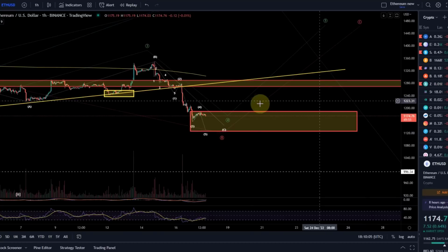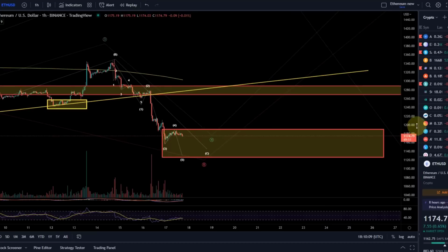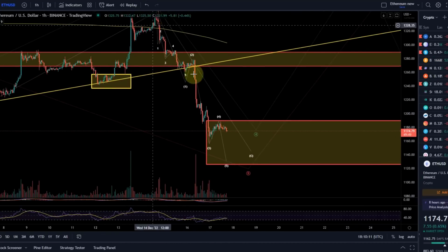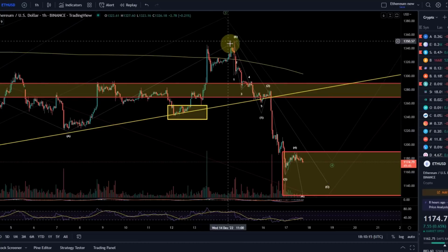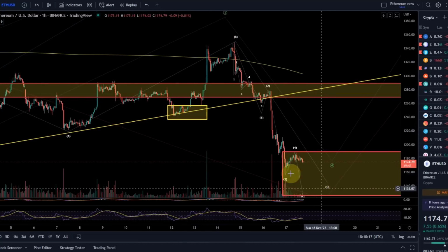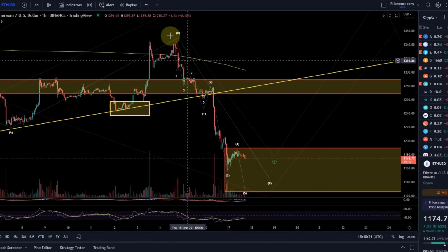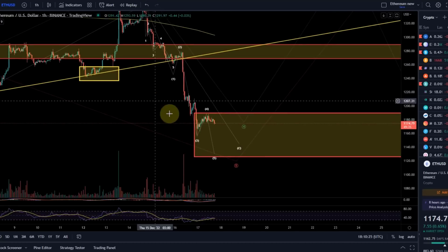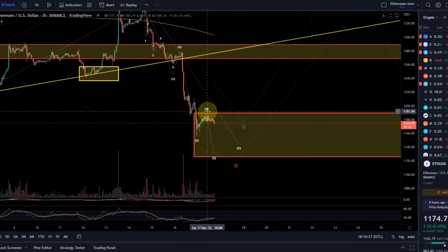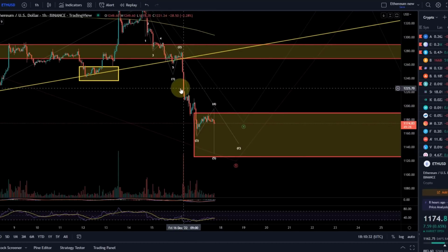So we are currently coming down, in my opinion, in 5 waves. That would fit very well here with the red count, the B wave to the downside, which would consist of A, B, and C, and this C wave is a 5-wave move. It's a very similar count to what I did on the Bitcoin chart. Wave 1 down, wave 2 up, wave 3 down should be complete now. We should now be in a 4th wave. That might not be complete yet. We'll know it's complete if we break below 1157.